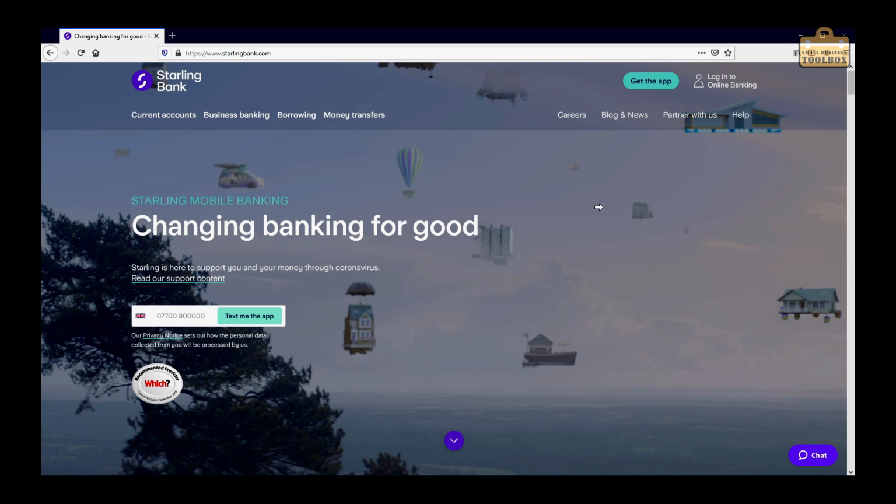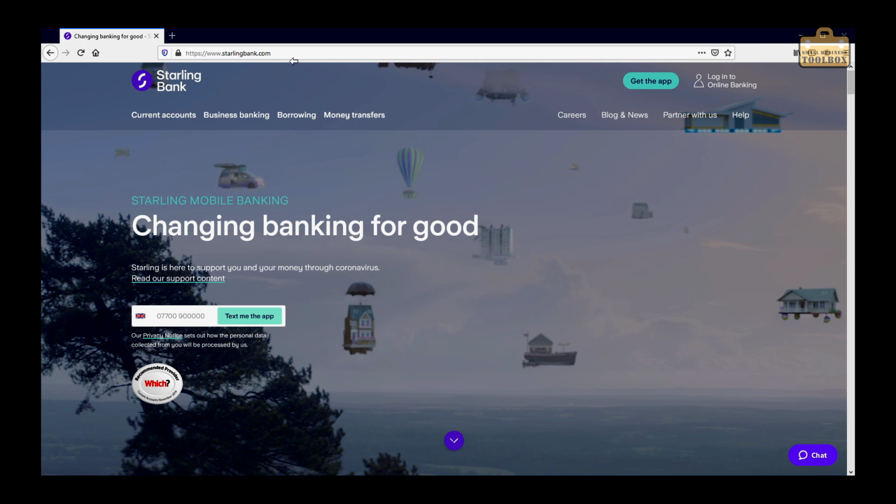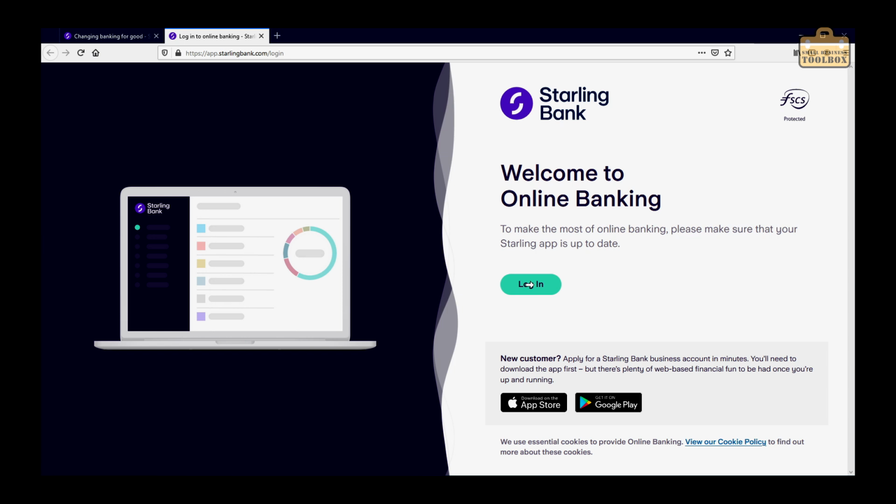Now, let's have a look at the desktop app. So I'll quickly show you around the desktop app. There's a couple of extra things you can do in the desktop app, so it's worth having a quick look. Just visit starlingbank.com from your computer or whatever. Just click on log into online banking at the top right. You then get this screen here, just click login.